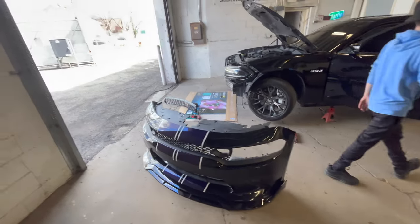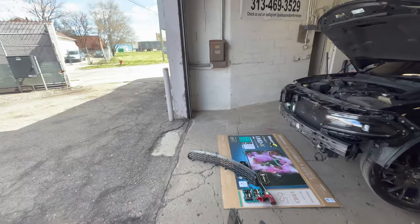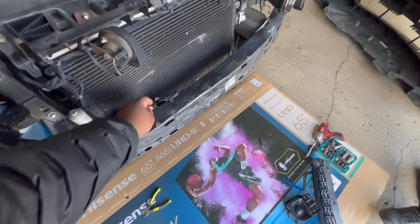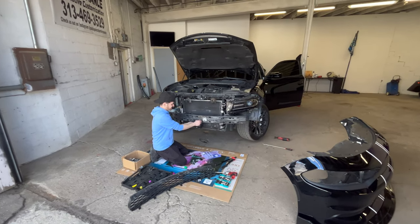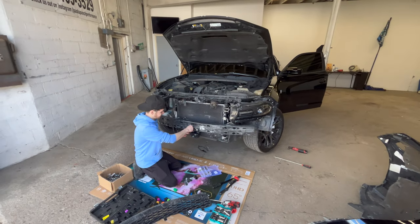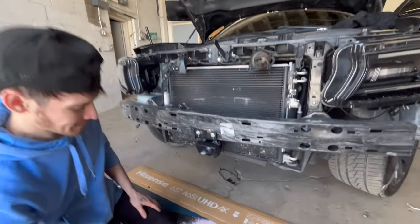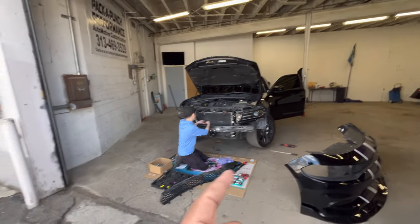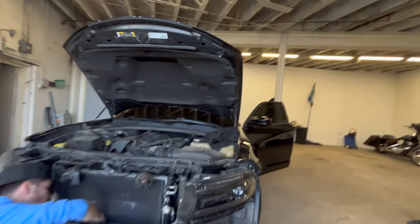Front bumper has been pulled off because we couldn't get to it. Bolts up, like right here and right there. Iron is still intact. It's zip tied up all right here. So we had to do a little bit of finessing, but you know, you come to the finesse guy, get the good work. We got that up there nice and mounted. If you plug it in and everything should be good. There we go. So he got it all plugged in.